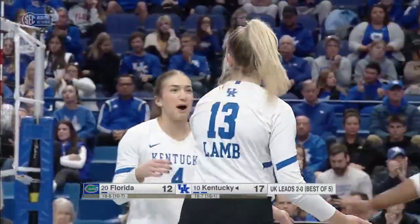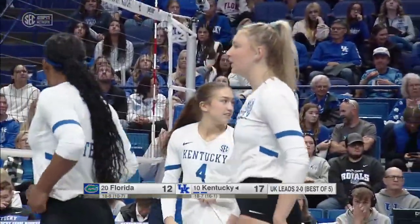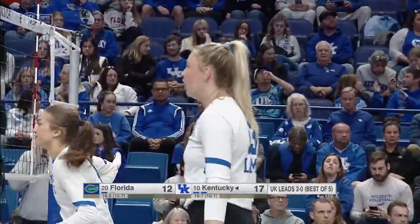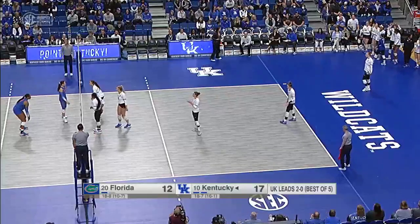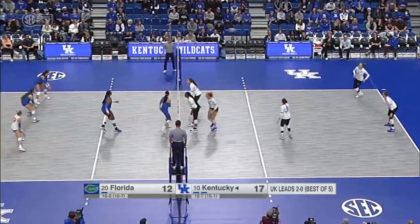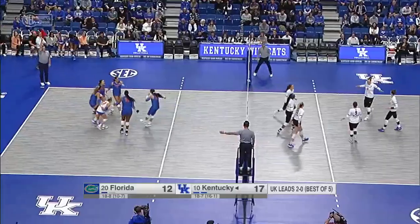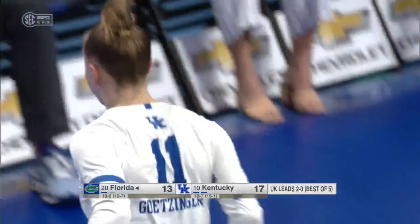Florida's been leaving her the line all day, and she's been hitting it really well. So I think they might need to adjust a little bit, give her only a sliver of line, force her to maybe hit the antenna more, or force her toward the libero, something different, because she's capitalizing on leaving that line. It's like when you play one-on-one with your dad. It's like, oh, I'm not feeling good, I've got a bad back, and then suddenly it goes right around. You're like, wait a minute, I thought you were hurt.